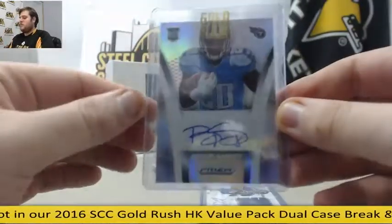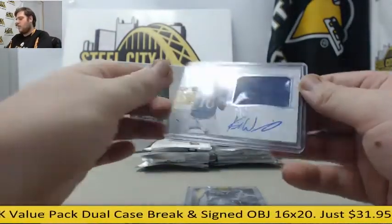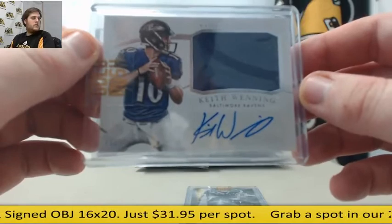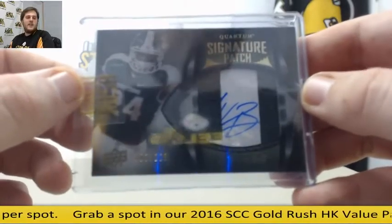Go to the Titans. Rookie card auto, Bishop Sankey. 100 out of 100. Go to the Ravens. Out of 99. Rookie card jersey swatch auto, Keith Wenning. Going to my Pittsburgh Steelers. Out of 265, patch auto, Le'Veon Bell at Michigan State.